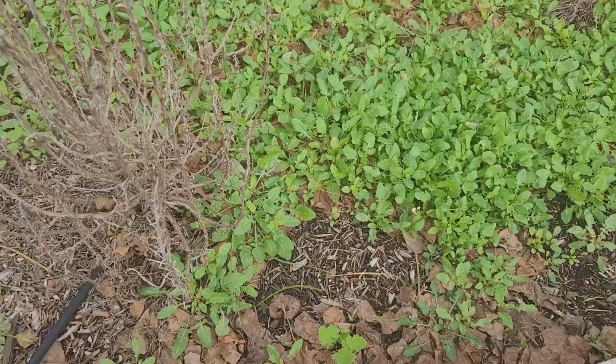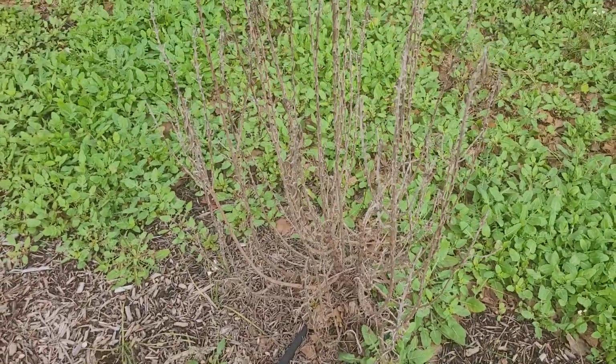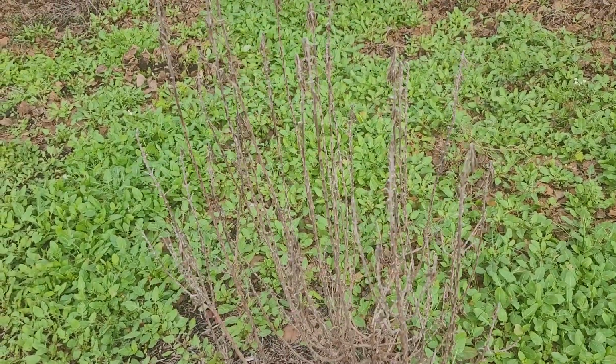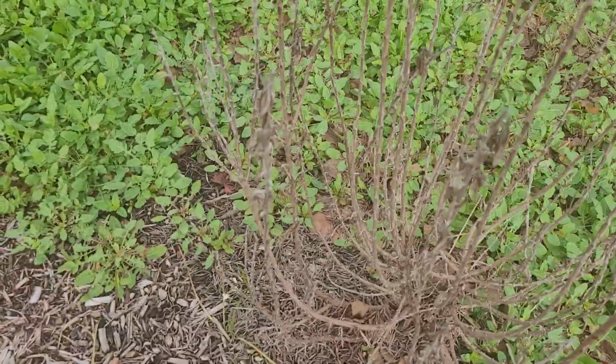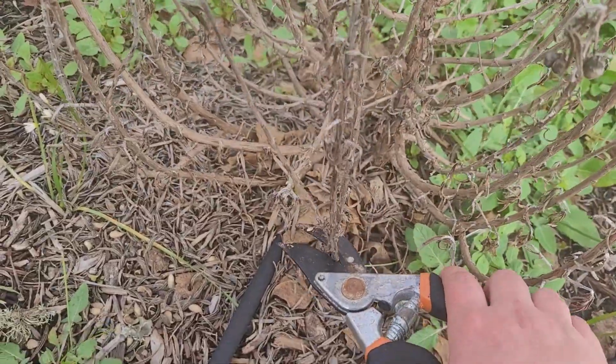So here's my rosemary plant. I'm pretty sure it's dead. The freeze did away with that. This is a Mediterranean plant, so it's used to dry, warm climates, and it did not fare well. So I haven't decided. I thought maybe trying to harvest some of this that's dried on it.